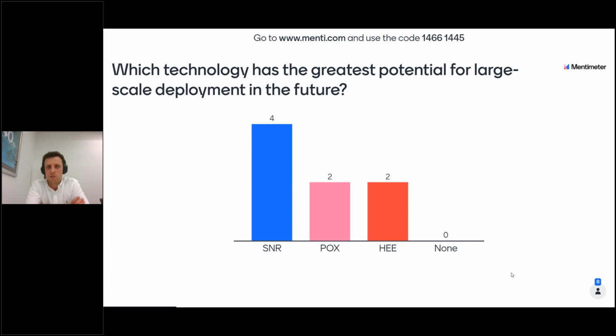So good to see some results coming in now, showing that it's working, showing steam naphtha reforming taking an early lead. Interesting, as this obviously shares a lot of similarities with the existing steam methane reforming process, but as naphtha is, I guess, a refined product, it will potentially be very much dependent on where you can access low-cost naphtha in the future. Getting about equal for POX and HEE, so interesting to see some people thinking that we might see more HEE in the future as well as POX, but looks like SNR is taking the lead on that one.